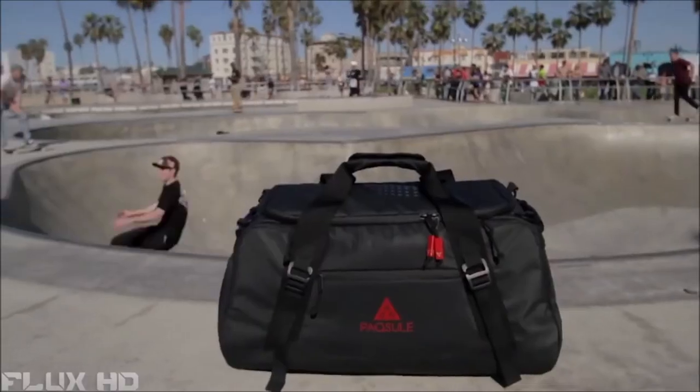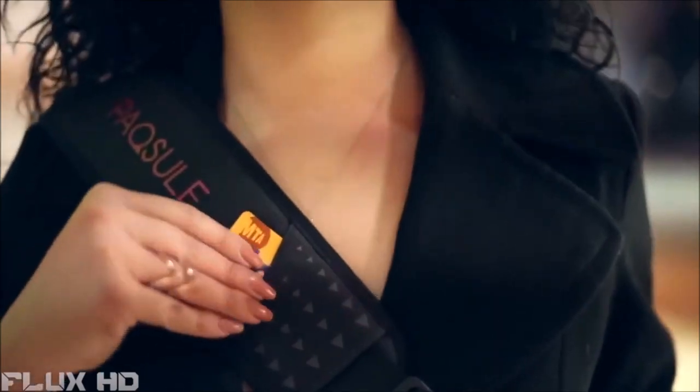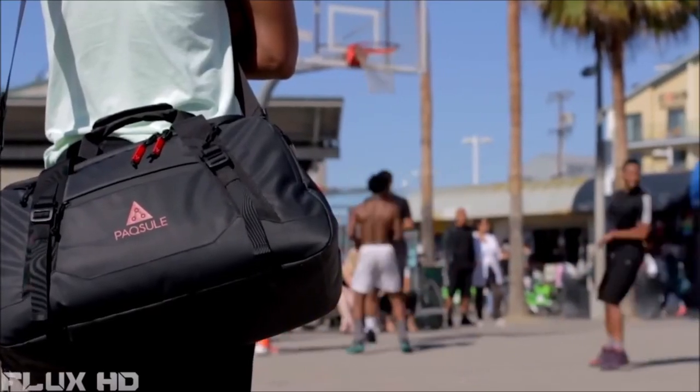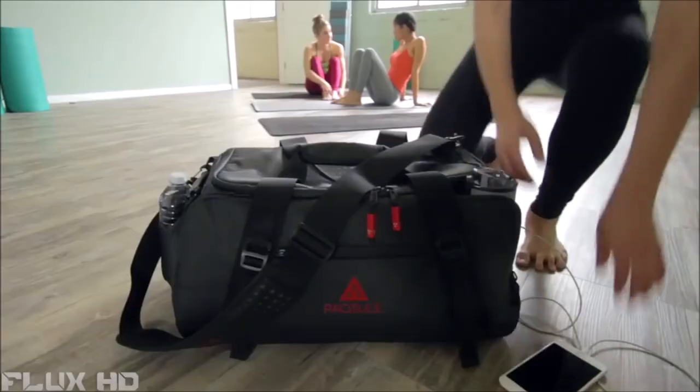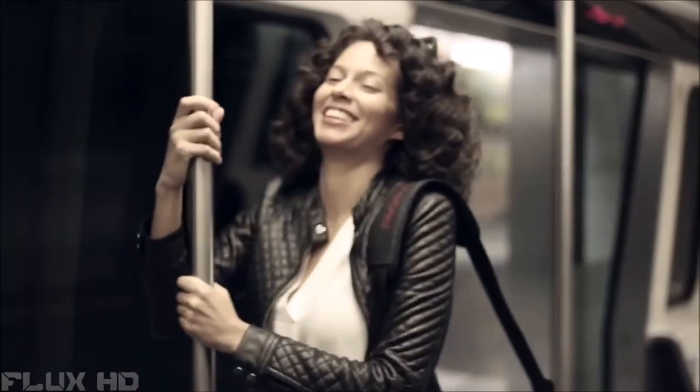We spent hundreds of hours testing our cleaning system to tackle odors for good and paid very close attention to detail, design, and fabrication to ensure that Paxel is a bag you'll love. Fashionable, functional, and technology-driven, Paxel is the smart, self-cleaning bag. Travel fresh, train fresh, be fresh with Paxel.